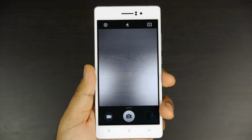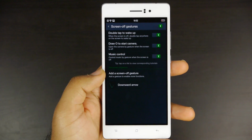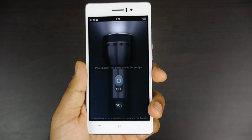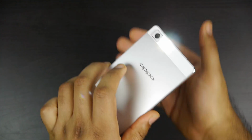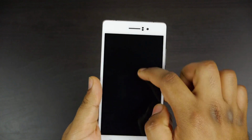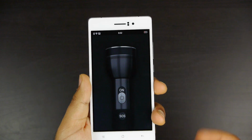And probably my favorite feature is that you can add your own gestures, whether they be executed when the screen is on or off. One of the things that I've added is an actual V-shaped gesture when the phone is off, so that basically turns on my flashlight or my LED flash that's on the back of the phone, which is definitely a handy feature, something that the Cyanogen mod phone comes with, the OnePlus One, and you can go way beyond that. So tons of customization options on the Color OS.